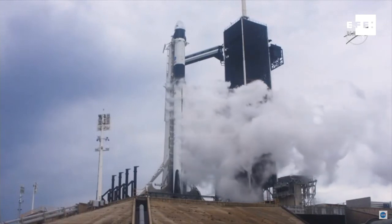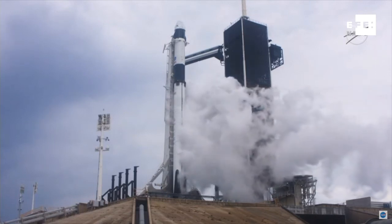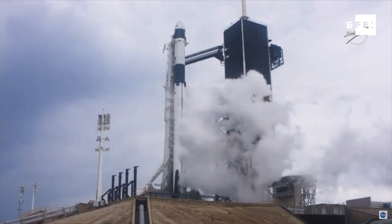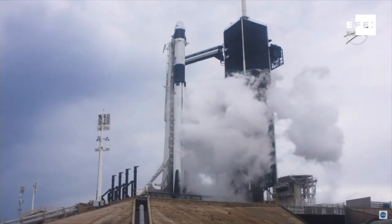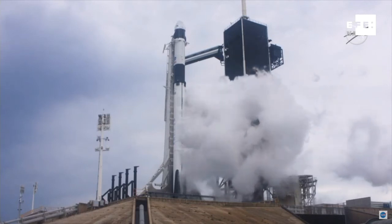That is liquid oxygen you see venting off the rocket. That's completely normal and expected. We're standing by for a weather update. Unless you can give us another 10 minutes, I don't think we're going to get there with any of the rules today. I'm going to give you 10 minutes. I mean, another 10 minutes past T0.